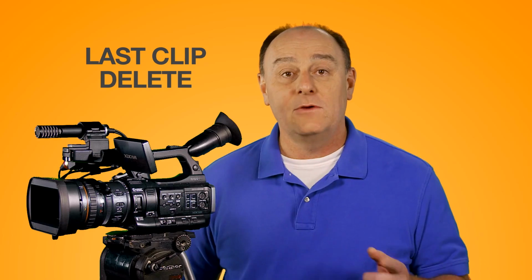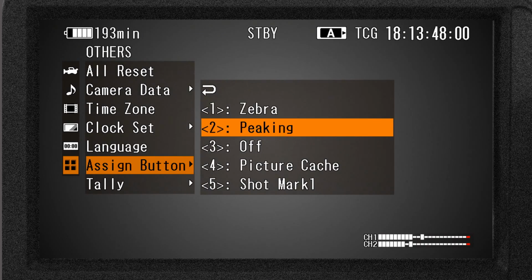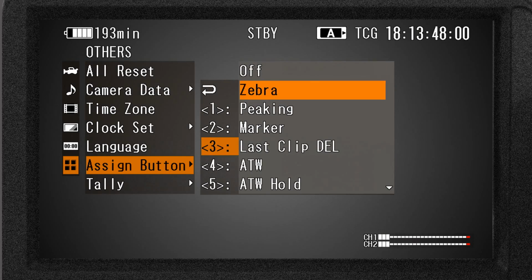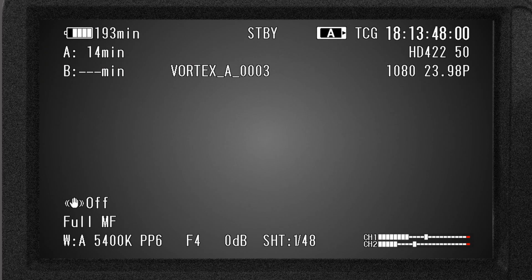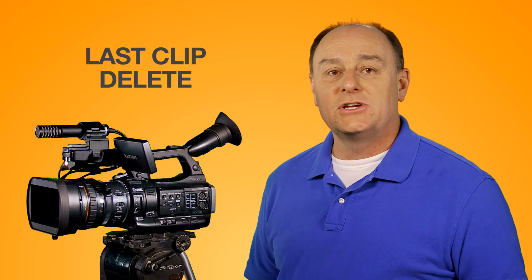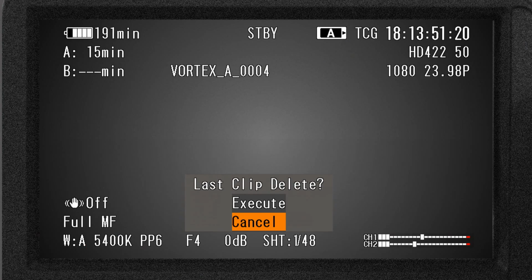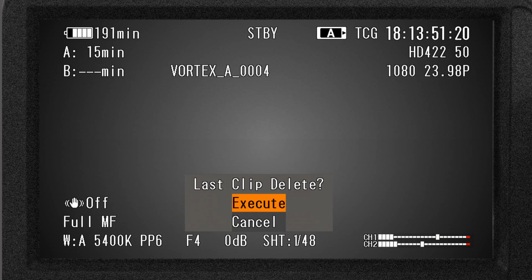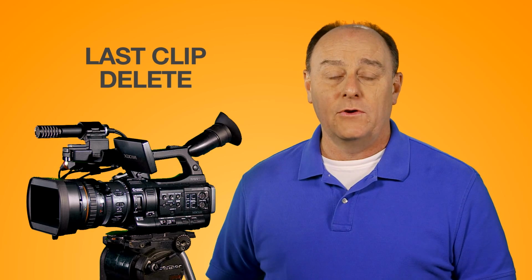Here's how Last Clip Delete works. First, I use the Assign Button menu to program one of my camera's 5 assign buttons for the Last Clip Delete function. On my PMW200, that is normally button number 3. And then, when I'm out shooting, anytime I decide something I just shot isn't worth keeping, I just press Assign Button number 3, select Execute to confirm, and then the clip is gone. It's that simple.